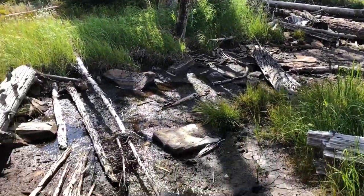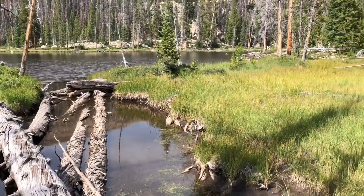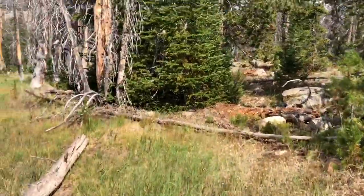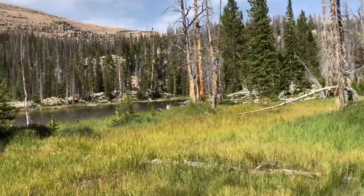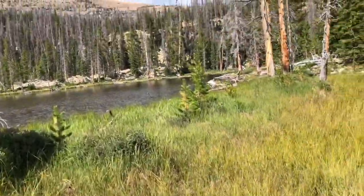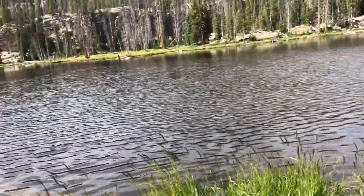So here is the outlet of this last lake. I'm not seeing any sign of fish here. I'm not saying they're not here. I mean, I haven't caught a fish all day long that I got to shore anyway. But usually you can see them rising or something. I'm not seeing anything in the outlet. Any sign of them rising in the water.